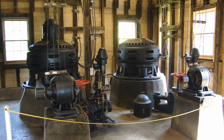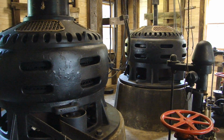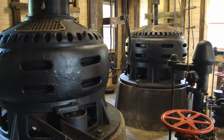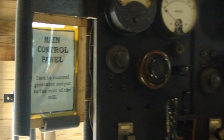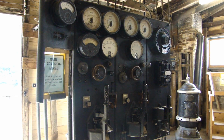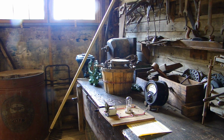These were operated by the Fawn Light and Power Company from 1919 to 1927, when the Glen Rock Power Company bought them up. Back then they supplied power to a couple of Pennsylvania towns, New Park and Fawn Grove. And the water from Deer Creek spun the turbines. And here's our control panel. And apparently right there, one can produce power himself.